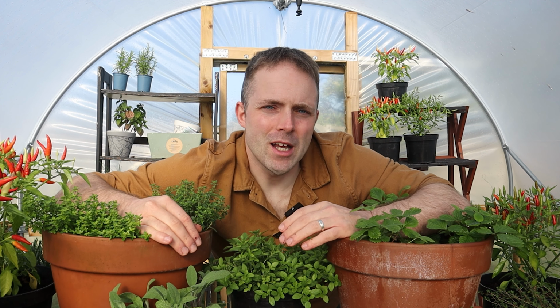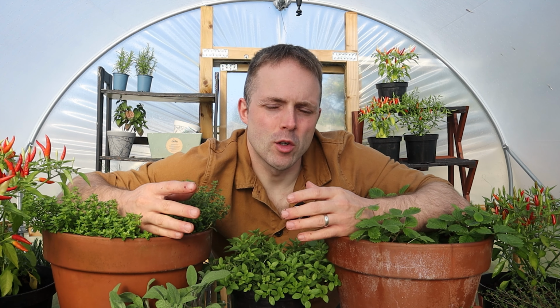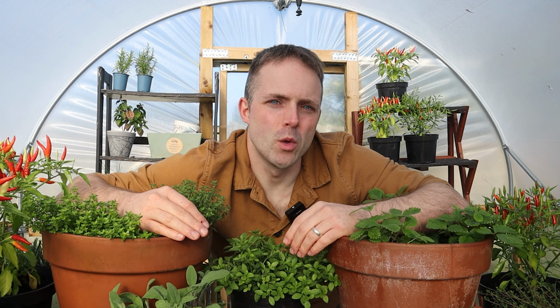So checking for weeds, lifting any weeds. If you're going to top up the soil, you can do that as well now if you're using a no-dig method. But I'm actually going to be replacing a lot of these crops with crops that are going to go through the autumn and winter, providing me and my family with some free food, essentially.